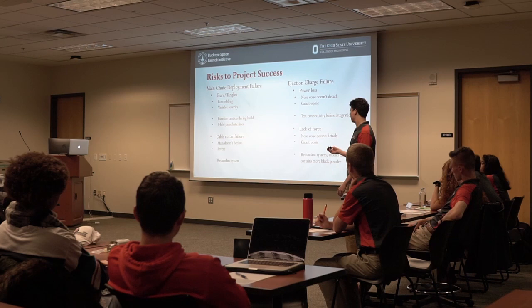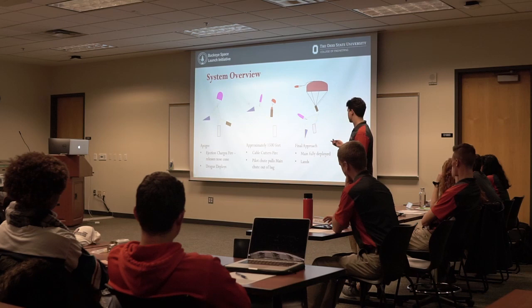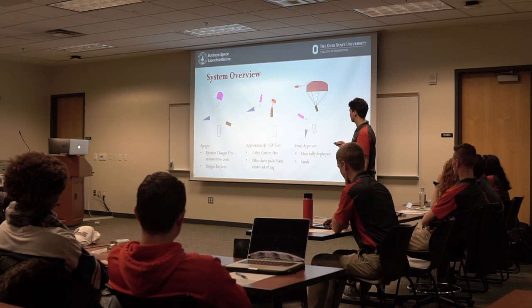Another cause of main chute deployment failure would be cable cutter failure. This would result in the main chute not deploying and simply the drogue deploying. I can go back a couple slides. A cable cutter failure would result in a situation like this, where only the drogue is deployed, and the main parachute is stuck inside the black bag.